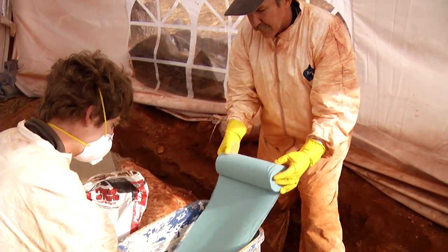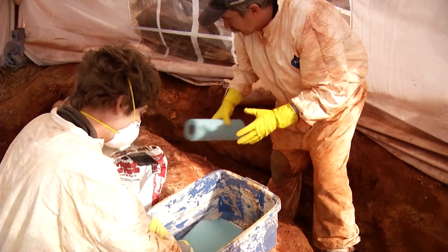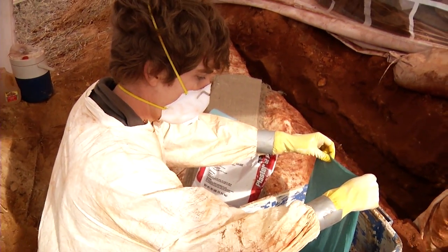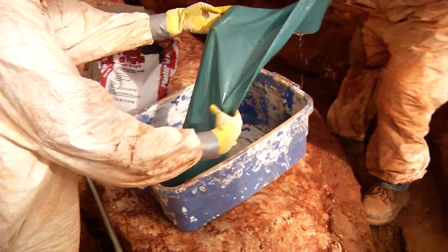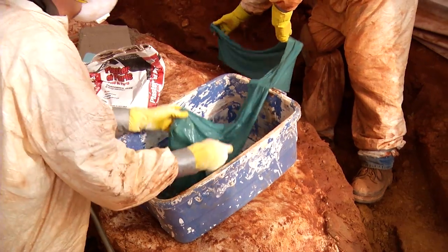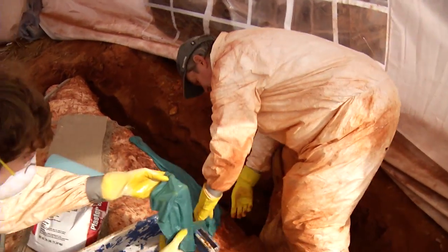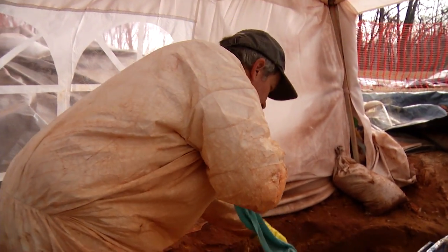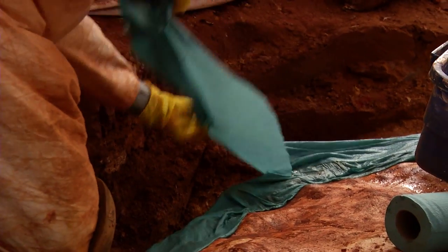Again, the reason for this is that we want to ensure that we have a separator between the plaster we're applying and the actual hematite layer. So I'm going to lay this down along here. We just drape it over the side, and this makes the next step a lot easier. Have it hang down further.